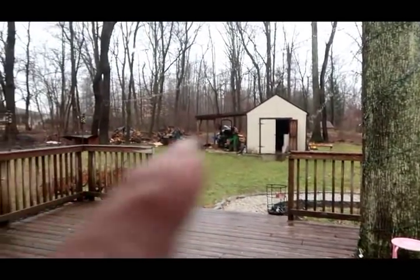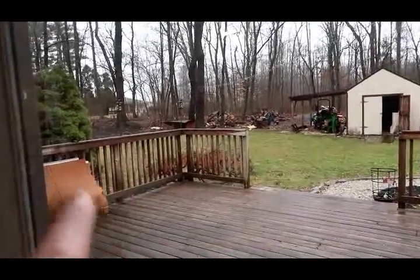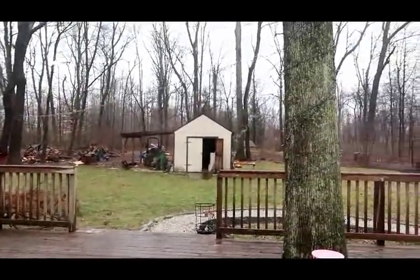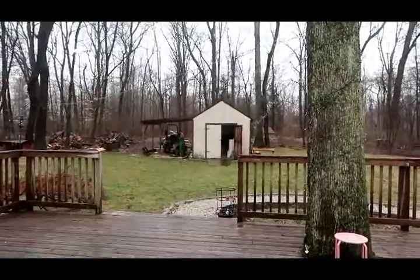There's a log splitter and our tractor. And there's some mirrors over here that we have yet to hang. But there it is. We have 5 acres all the way back into those woods there. So this is my view.